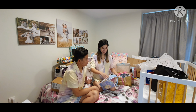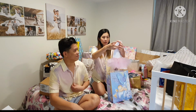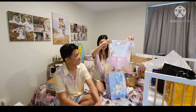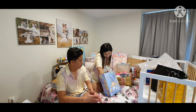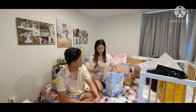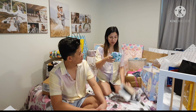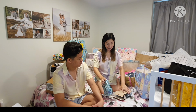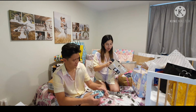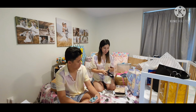What's this from? It's from Sadie and Christine. So she sent us super cute clothes. And it's pink. There's more inside. Yeah, she knows that we're actually doing cloth diapering. So she sent us one more cloth diaper, and diaper inserts, which are made of bamboo, so that's really helpful.